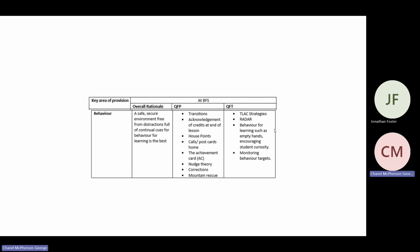The fourth area is behaviour. At Bedford Free School, we actually have a reasonable adjustments poster that is for internal inclusion staff only, and that outlines what we do at certain behaviour stage levels for particular pupils. So this is a reasonable adjustment to make sure that pupils are supported to behave in the way that we expect, but also that we are supporting them if things have escalated beyond.